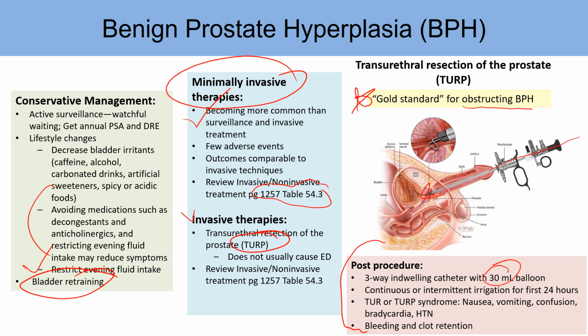Okay, so if you imagine that, they just had this pretty significant procedure. This indwelling catheter is going to go in, and there's going to be a big balloon here, so it kind of helps put a little pressure there for bleeding, and it also creates a pathway for urine. Okay, so post-procedure, these patients may need continuous or intermittent irrigation for the first 24 hours. Okay, and then we'll talk about the reasoning on the next slide.